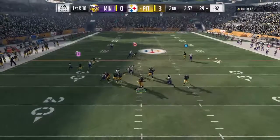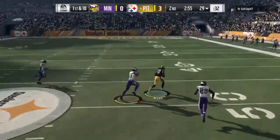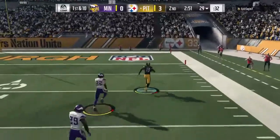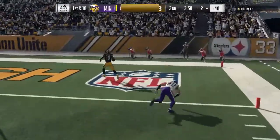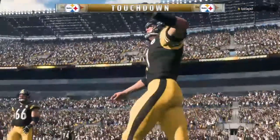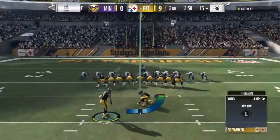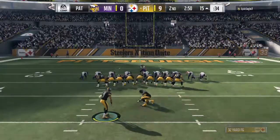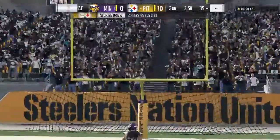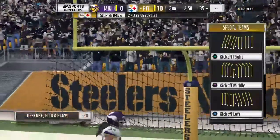Now a play fake here on first down. And this is caught by Martavis Bryant. Martavis Bryant, and into the end zone. Touchdown, Pittsburgh. Martavis Bryant, 71 yards. And the Steelers get the quick strike touchdown. And it's up and good.